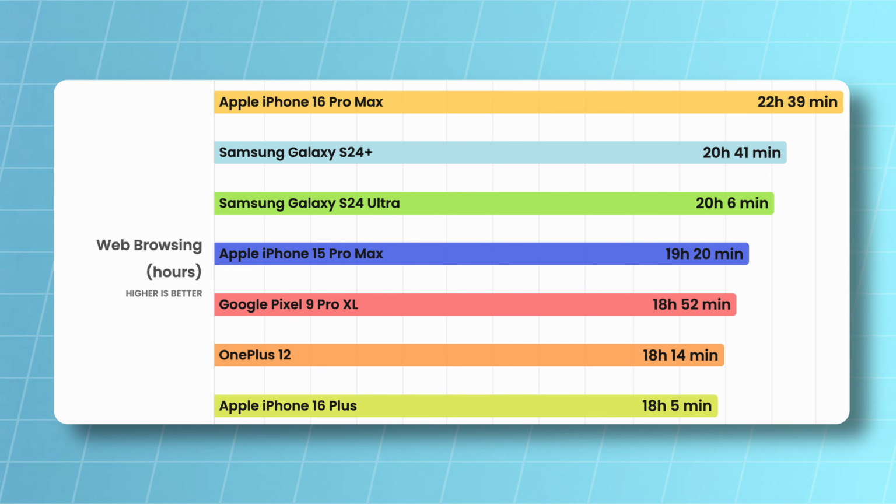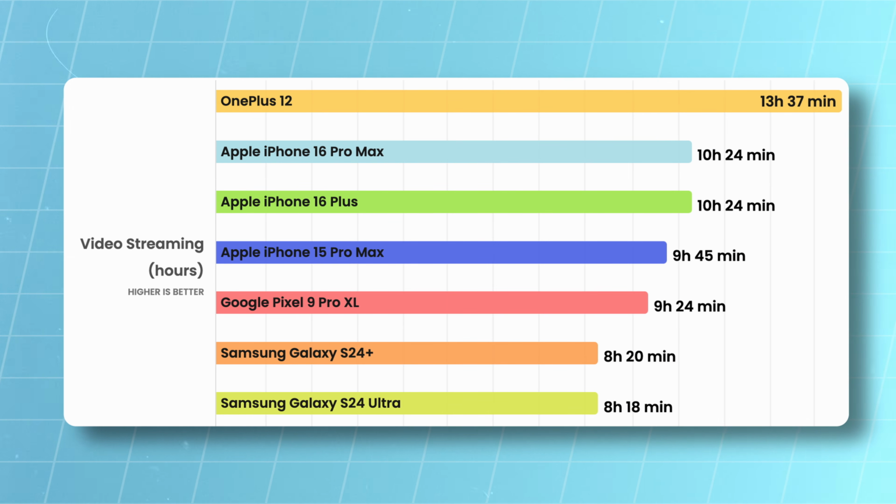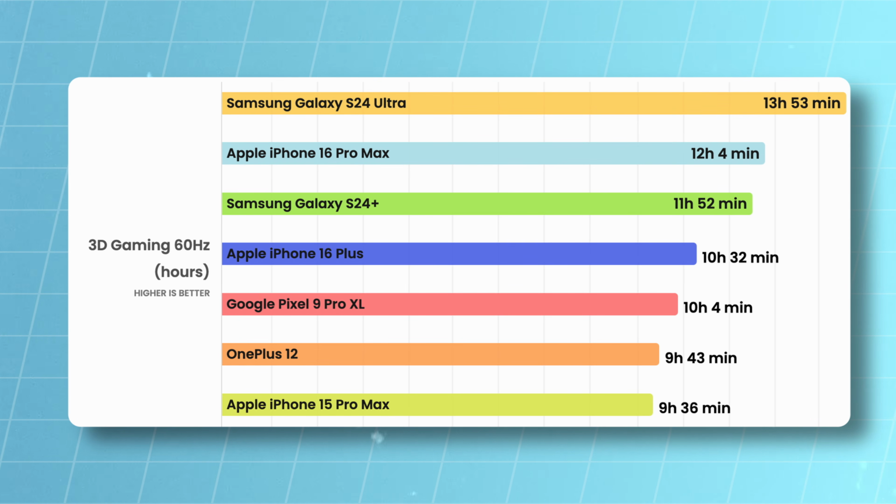That's a big difference. For YouTube video streaming, the iPhone lasted a full hour more than the Pixel at nearly 10 hours and a half. And for 3D gaming, the iPhone once again had the upper hand, lasting 12 hours and 4 minutes, exactly 2 hours longer than the Pixel. Overall, we estimate that the iPhone 16 Pro Max has a screen time of around 8 hours and 30 minutes, compared to 7 hours and 18 minutes on the Pixel.